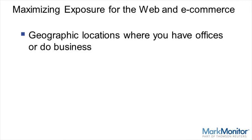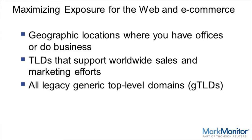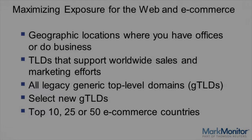If the objective is to maximize exposure on the web and generate e-commerce revenue worldwide, the following should be considered: geographic locations where you have offices or do business, TLDs that support worldwide sales and marketing efforts, all legacy generic top-level domains, select new gTLDs, and the top 10, 25, or 50 e-commerce countries. If your company's culture is one that is extremely risk-averse, then registering defensively may make sense.